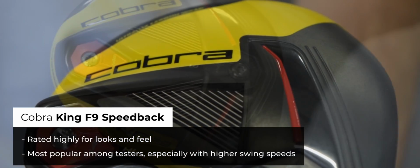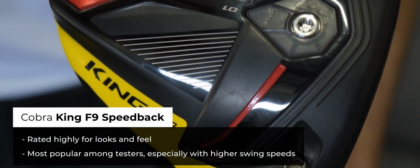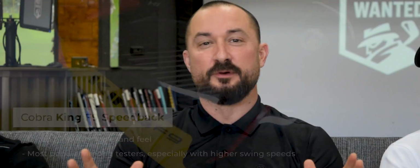So for those of you out there that have never tried a Cobra driver or don't believe in Cobra drivers for whatever reason, stop thinking that way. Cobra has, for all the years of our testing, made phenomenal woods, and they've always been the envelope pusher for technology. Honestly, they've been the leaders in that category many times. What you have seen over the years is other companies come and do what they were doing first. So kudos to Cobra once again with the F9.